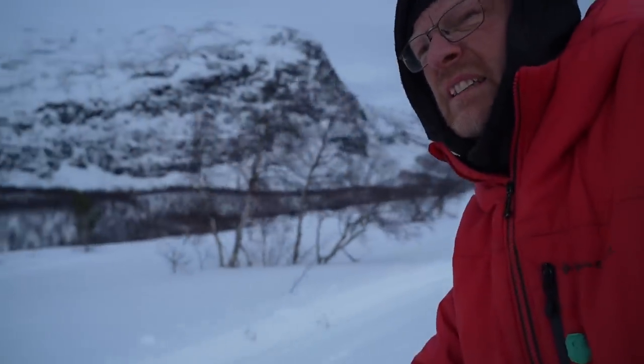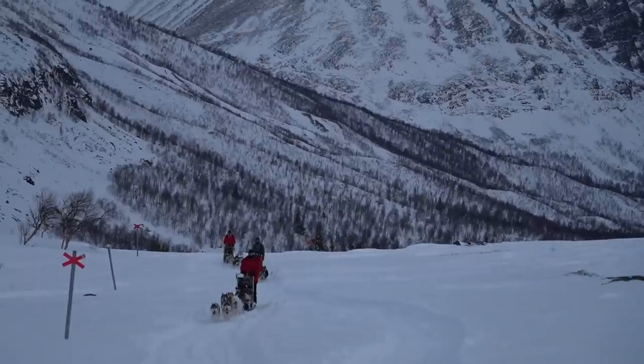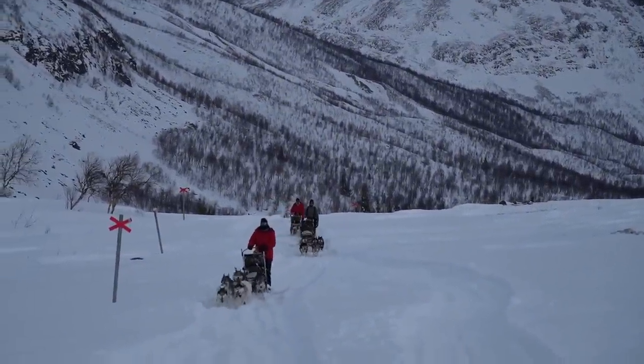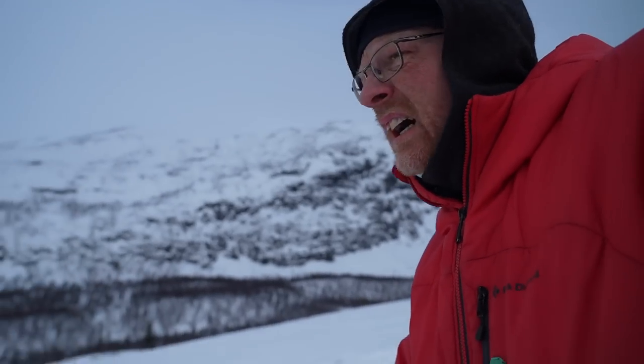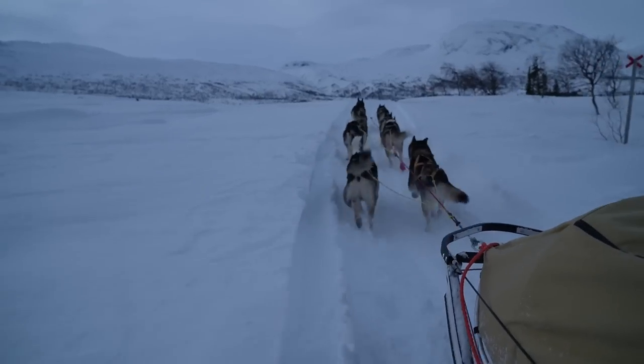The mountain behind us and around us. This is one really beautiful valley, Tara Valley. A lot of people want to go into Rapa Valley, but I don't know. This valley has cabins, this valley has trail, and this valley is super beautiful also. There is some snowmobile traffic here, and that's annoying sometimes, but like today, we have a trail, and that's not annoying.